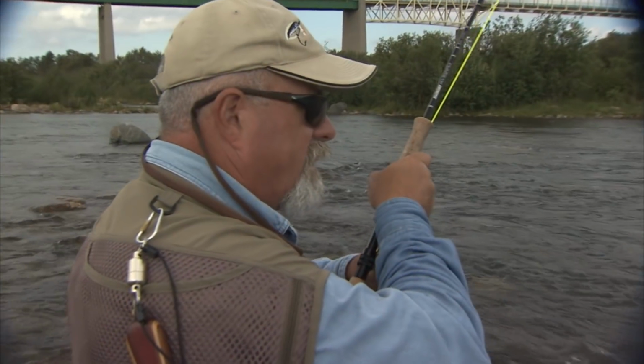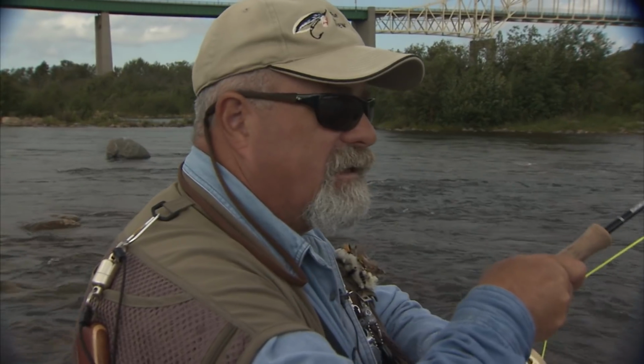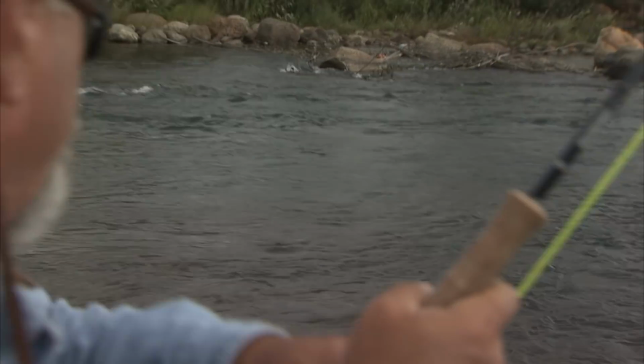The indicator just stopped on me. I was just saying I was going to switch flies, and bammo, he hit. And I'm pretty sure I got another pink. Well, I'm going to have to move down because I've got quite a bit of current here.